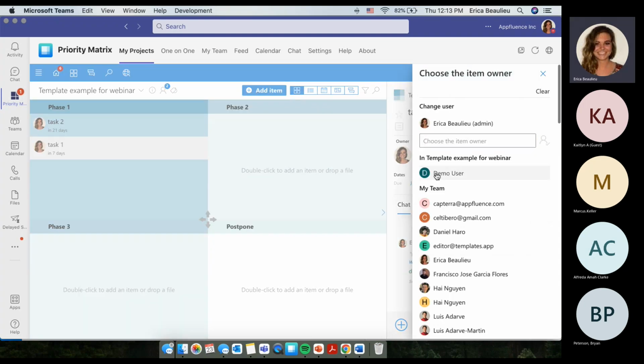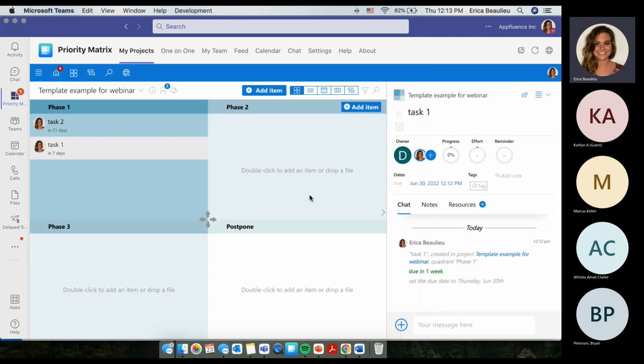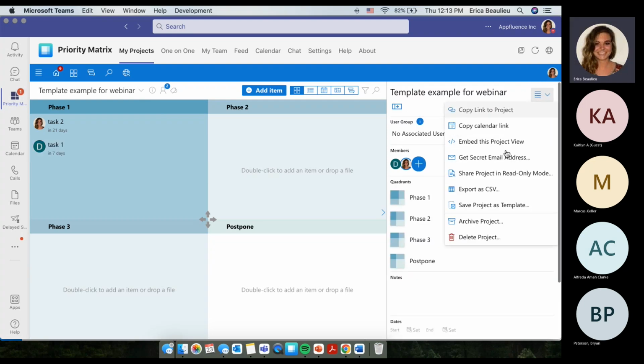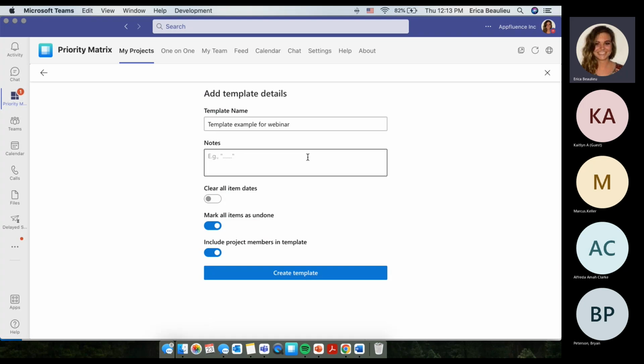You can even go as far as delegating these items. So as soon as this template is reused, it'll immediately delegate and notify these users in the system. So once you're ready to save this template to represent the process you're working on, you'll basically just go to the top right corner and say save project as template.